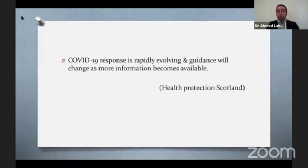Everyone just needs to know that during this pandemic, the response is rapidly evolving, and guidance will evolve and change as more information becomes available. I'm not exaggerating if I say that guidelines are really changing like twice a week. It's evolving because there is still a lot we don't know about this pandemic.